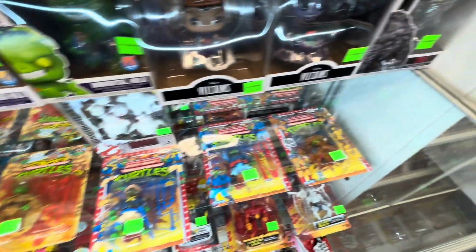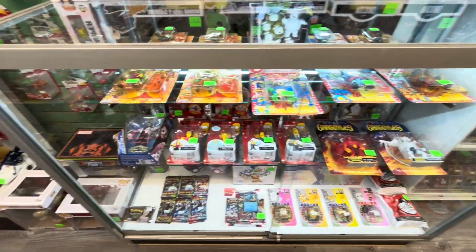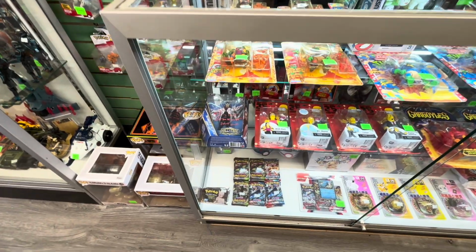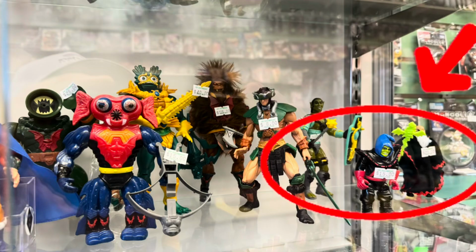Maybe we even bought some of these vintage figures. Mine aren't vintage. You did. I did. They had He-Man, Simpsons, Star Wars, G.I. Joe, and D&D. They had the old D&D figures. We never see those.